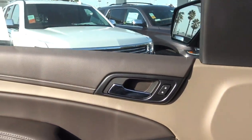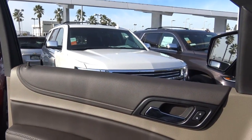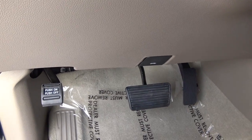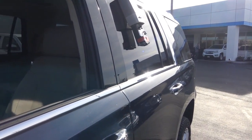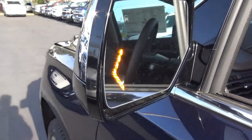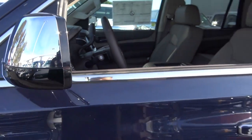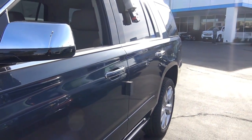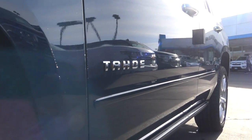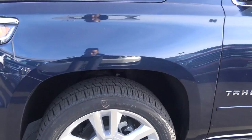Let's go ahead and check out the exterior of the Tahoe. Automatic driver's side window. Just gonna pop up the hood and check out the engine bay. You have chrome mirrors, and they are heated. And it does have blind spot detection as well as LED arrow turn signal indicators. Now the Tahoe has stuck to its true roots of being a truck-based SUV ever since it debuted in the mid-1990s.